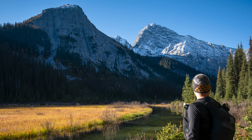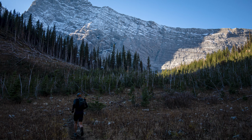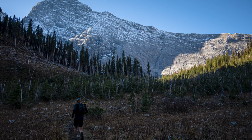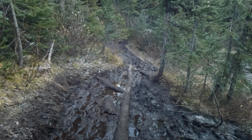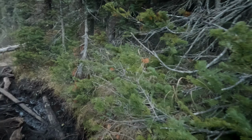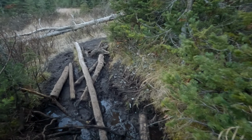As the hike progresses, the terrain shifts to open alpine meadows, where the landscape opens up to expansive views. The meadows are dotted with vibrant wildflowers in the summer months, adding bursts of colour to the hike. This section can be marshy or muddy, especially after rains, requiring careful foot placement.